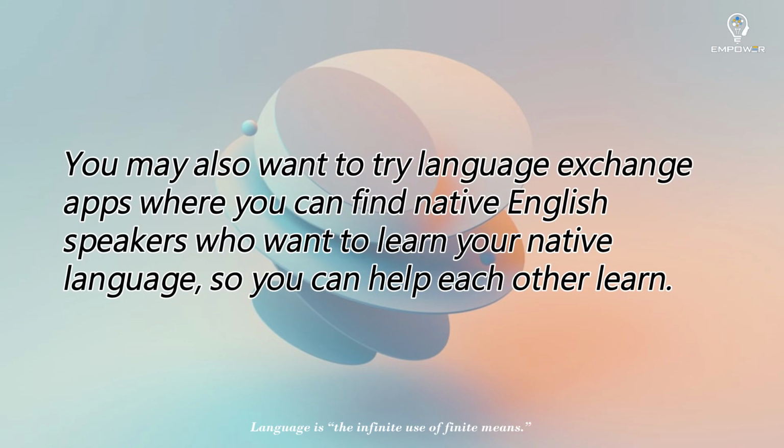You may also want to try language exchange apps where you can find native English speakers who want to learn your native language, so you can help each other learn.